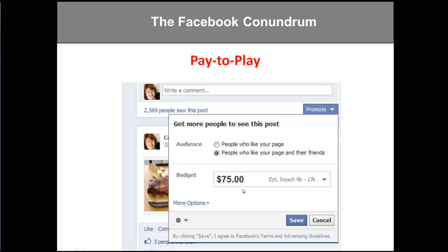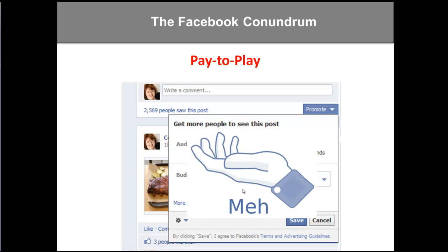But the problem is here, this is my database that I built. But actually, Facebook really owns that database. And now that I've got to pay to play, I've got to pay to leverage my own databases. Is this where we want to be?